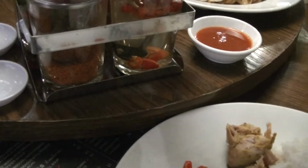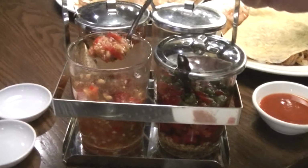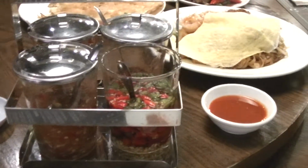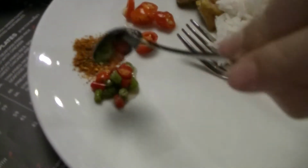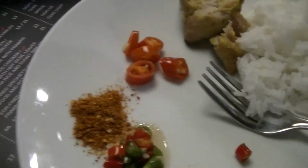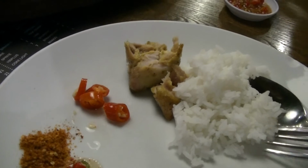About the sambal that you like? Sambal? No, this concoction here with stuff in it. Special. And this chili here, no idea. Oh, this is a bird's eye chili. Different from the bigger chili. Okay. Wait. I see. Let's taste this big red chili. God damn it. Very sour. Vinegary and spicy here. Not sweet.